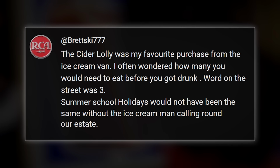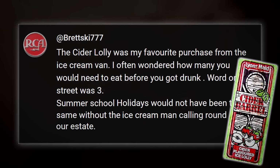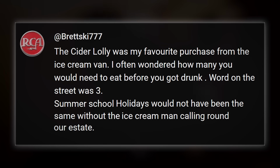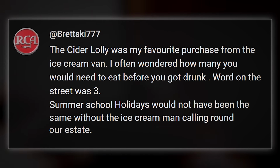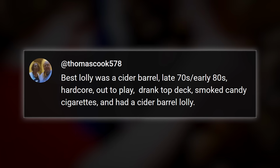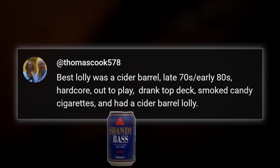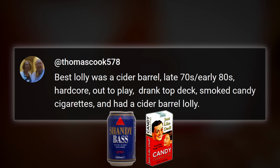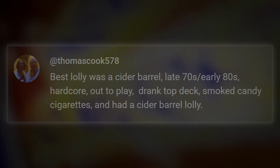Bretsky's favourite purchase from the ice cream van was the cider lolly, and he often wondered how many you'd need to eat before you got drunk. Word on the street was it's 3. Summer school holidays would not have been the same without the ice cream man calling round the estate. Thomas Cook was also a fan of the cider barrel lolly and reminds us how hardcore it was for kids in the 70s and 80s, with lager shandy to drink, candy cigarettes to smoke, and cider barrel lollies to get tipsy on, even if we were just pretending.